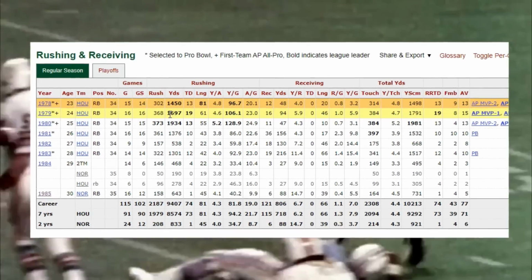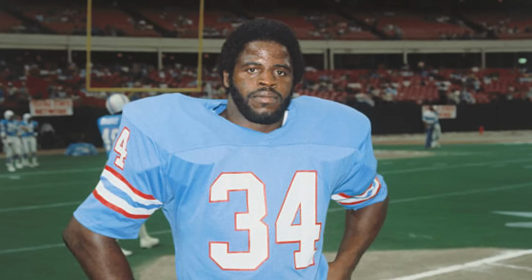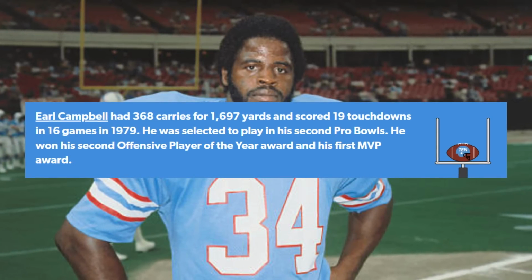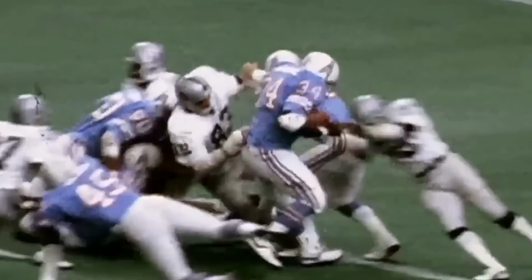Oh, and also, those were his first 3 years in the league! And he also led the league in touchdowns for 2 of those years. And just for fun, he ended up winning MVP of the league in his second year when he ran for damn near 2,000 yards and 20 touchdowns on an 11-5 Oilers team. The man was just not human.